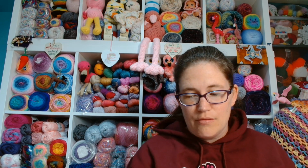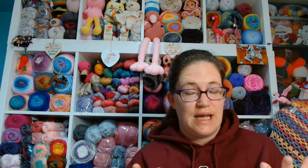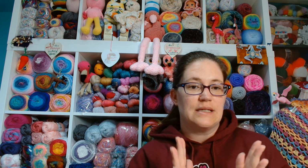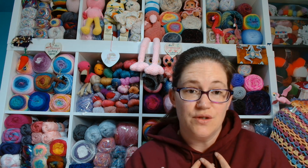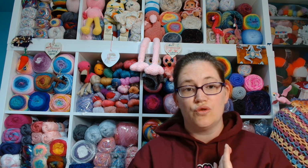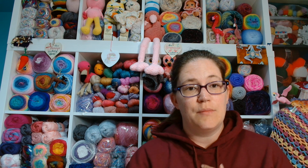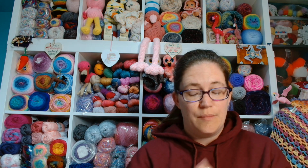Now, you don't have to use cotton yarn to make amigurumi, guys. It is more durable. It is more withstanding. It doesn't stretch out or pull out like acrylic does. But if you want, say, a plushie that is super snuggly, I would recommend either acrylic, chenille, blanket yarn. Now, I've never used chenille or blanket yarn, but I've seen others that make amigurumi out of it, and they just look so super squishy and adorable.